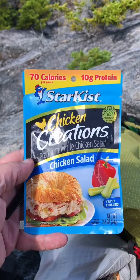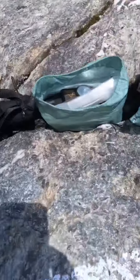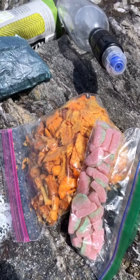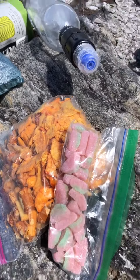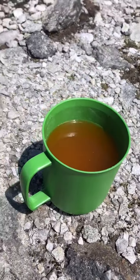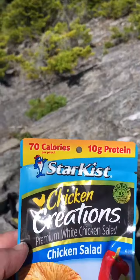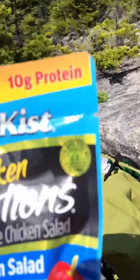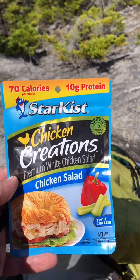We're gonna have a chicken creation and some chips and combos and some Sour Patch watermelons for dessert, and then I got a cup of Pedialyte. So, got my protein, got my simple carbs, my electrolytes. So that's what's for lunch today.